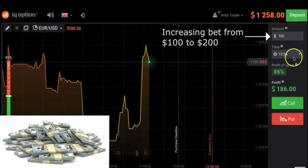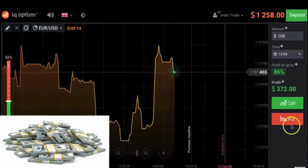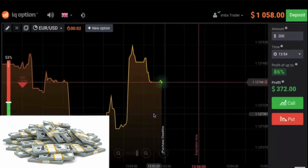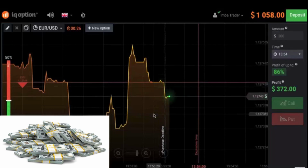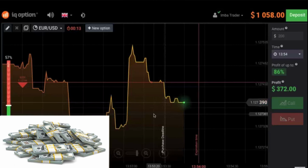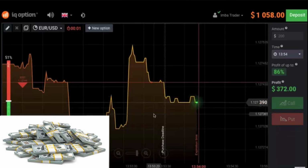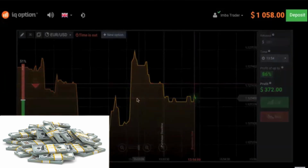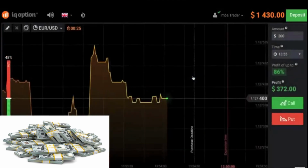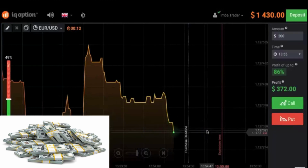Okay, so I decided to double my bet for demonstration purposes, so I could show you how quickly you can gain profit on the platform. Usually I stick to the same bet during the trading session, but this time I decided to speed things up, and we are winning another one. $372 profit. Where else, guys, will you be able to get $400 as quickly as with binary options?